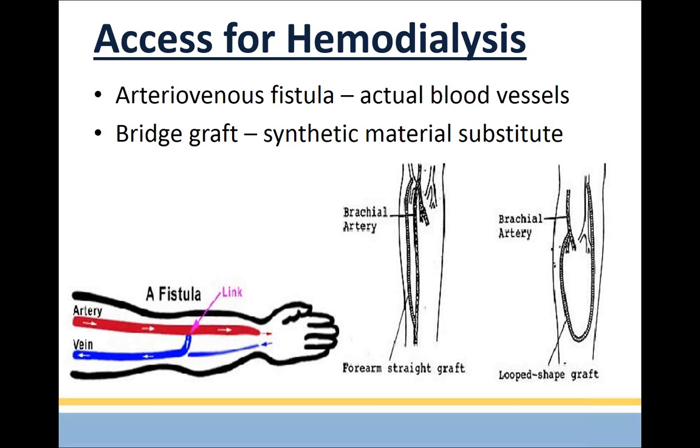When these types of accesses are used in the arm, a person should avoid carrying heavy items across them, not wear any clothing that might compress, and not allow blood pressure or blood draws to be taken from that arm. Wearing a medical alert bracelet on that arm is a very good idea in case EMS are called and they want to put a blood pressure cuff on the person right away. That's the first thing they're going to notice, and that'll help protect that.